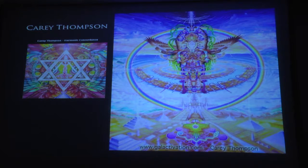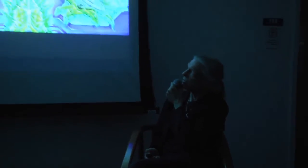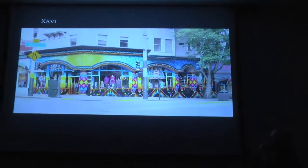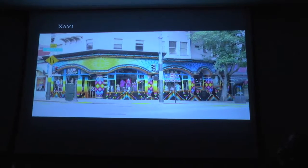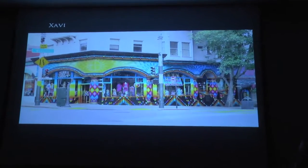What the hell? Why is that? You know, what is it about this? Part of it is, I think, that some of this is the art of the 99%, not so much art of the 1%. This appeals to people so much they get tattoos of it. Like Zavi, an interplanetary elf. Look at that mural of Zavi. It's on the corner of, it's the epicenter of hippiedom, right there.